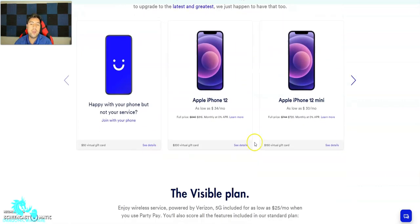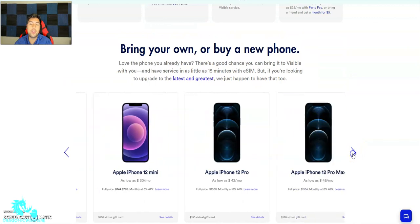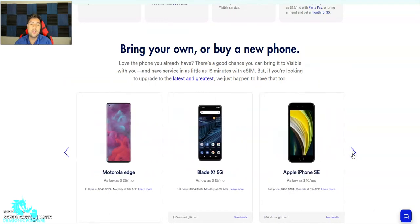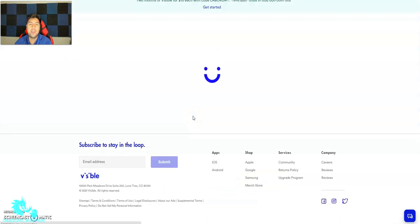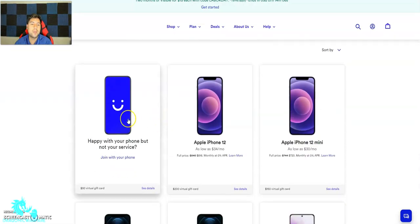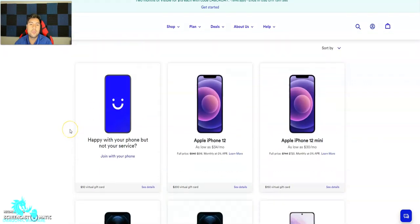So here's of course some different phones that you can use with eSIM, like the iPhones and all that stuff. But here's all the phones that they really have, guys. They have quite a bit. Let's go to shop phones. So you can see, like I said, they do update their phone list as well, and they have a couple other promotions. They do have iPhone 12s as low as $34 a month with a firm. So it's pretty cool.